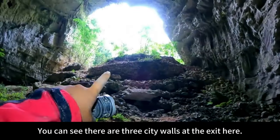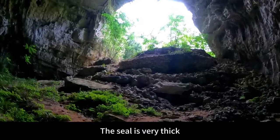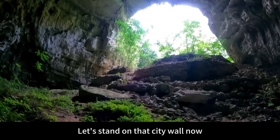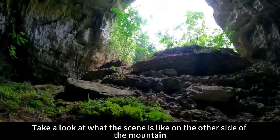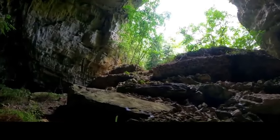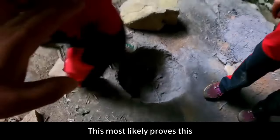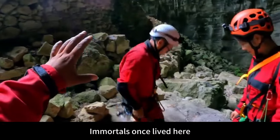You can see there are three city walls at the exit here. The seal is very thick. Let's stand on that city wall now and take a look at what the scene is like on the other side of the mountain. This tunnel is about 2 kilometers long. That's right. This most likely proves this: Niobe Cave, immortals once lived here.